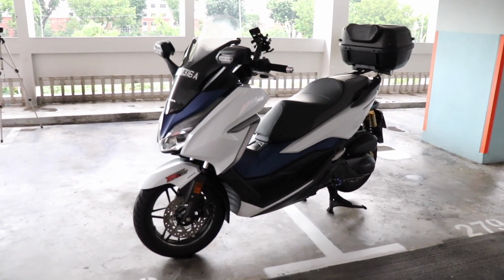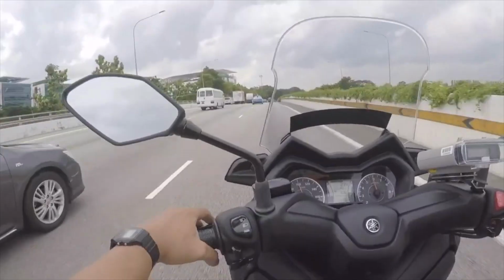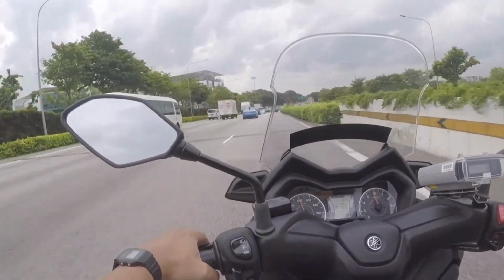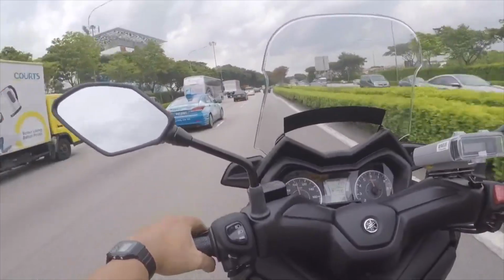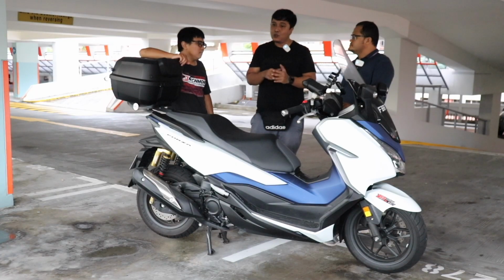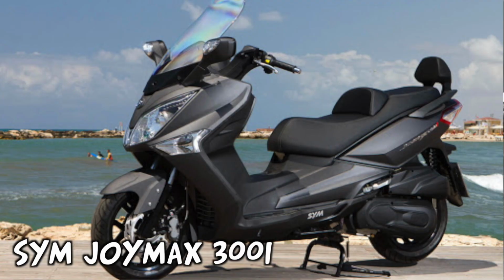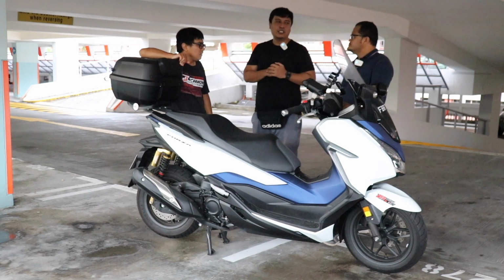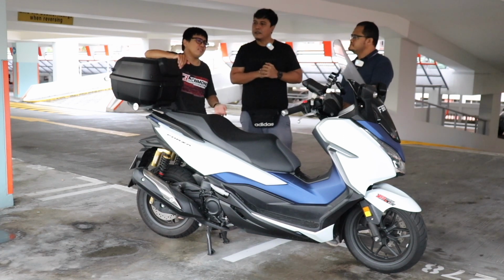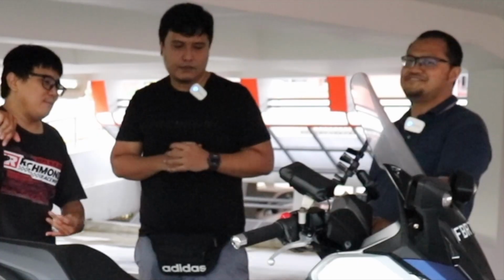I see. For the XMAX, the engine is definitely not as smooth as the Forza, but it's not rough by any means. It's just that the Forza is smoother. And the SYM, actually, the engine, especially the 300 one, is quite good. It's just that, like I mentioned earlier, it's lacking technology. To each rider his own, because there are fans for the Forza, there are fans for the XMAX. Yeah, there are fans for the Gilera.